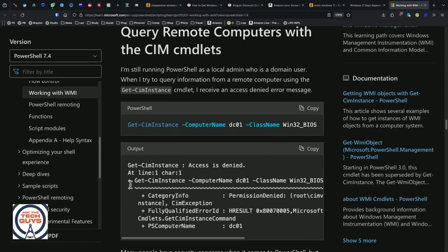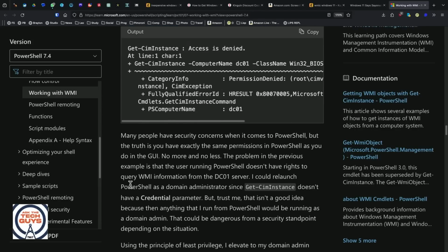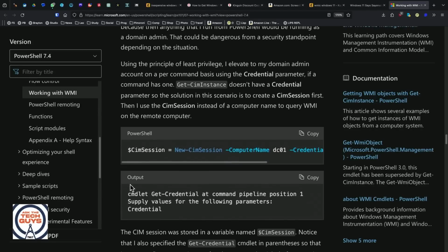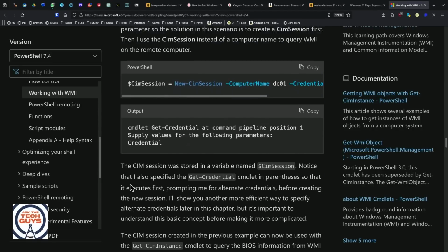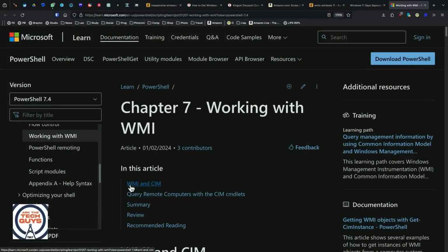I'm still running PowerShell as a local admin who's a domain user. You get access denied. So this tells you how you can get around it. This seems like the exact article you want. This is from Learn PowerShell, which is available at the Microsoft Learn site, learn.microsoft.com, and it's free. Microsoft's pretty good about giving out that information and training, I think.